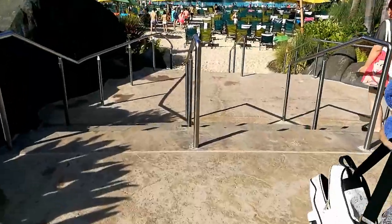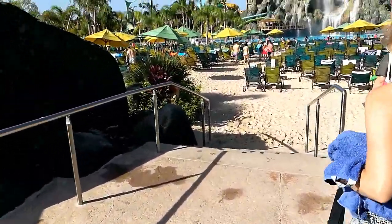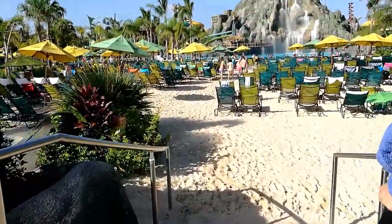Wow. No way, is it actual sand? Oh my god! Look at all these deck chairs.